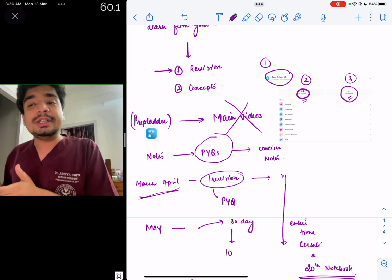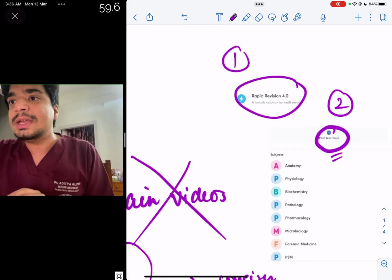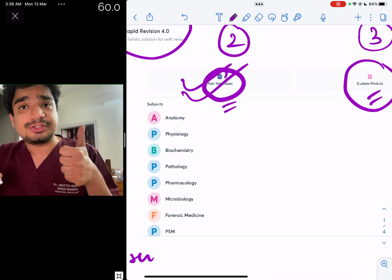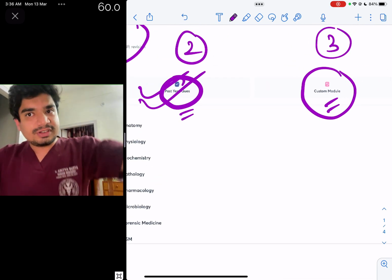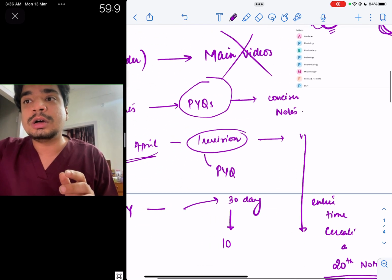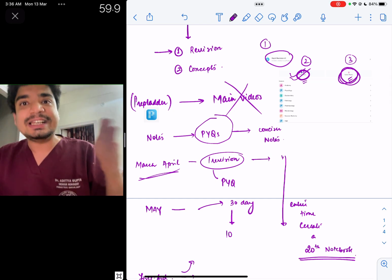But after doing that revision from your PrepLadder notes or whichever app notes that you're using, go to the app, go to PrepLadder and solve the past year questions. Solve NEET and FMG past year questions, past 3 to 5 years. If you're doing it subject wise, then obviously these are given year wise. Then make a custom module, that is given in your app in the PrepLadder, and for those custom modules select NEET and FMG.